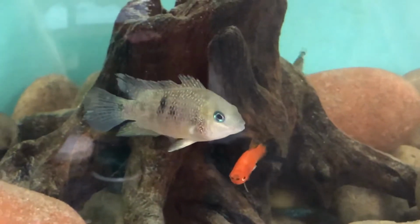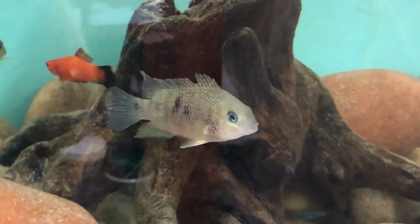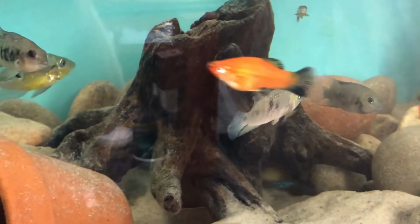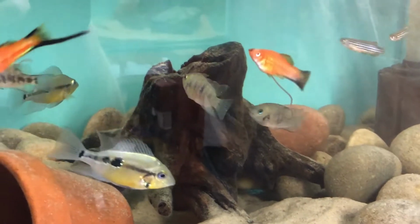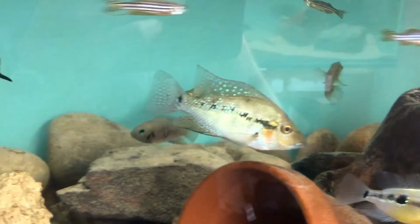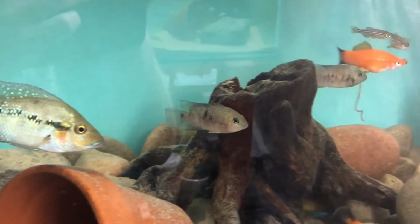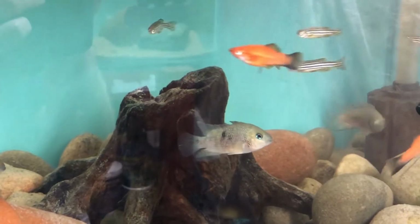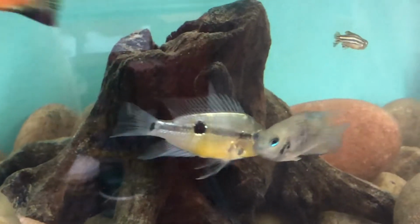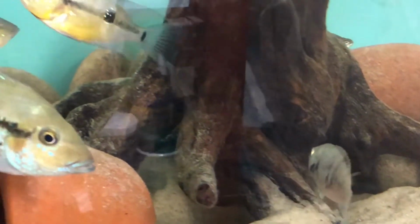Now there's the male. The male's actually got a bit of damage to his dorsal fin. So they are said to be quite peaceful with other cichlids, but quite aggressive with themselves. So hopefully they will form a pair. They seem to be settling in the tank quite well. They've only been in there a couple of weeks.